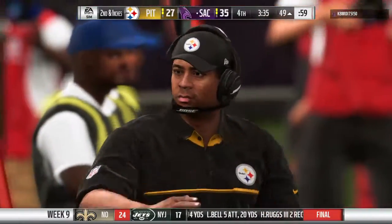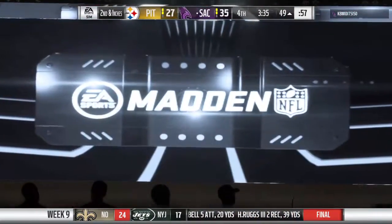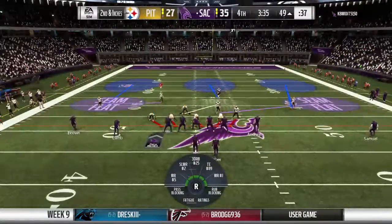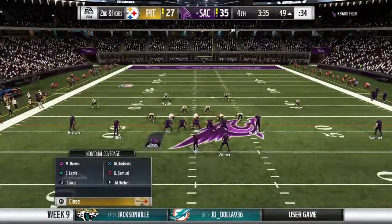Now the Steelers put a stop to the action with a timeout defensively. It's just their first. They'll be down to 2 remaining as we step aside here in the fourth quarter. Lucky 56.